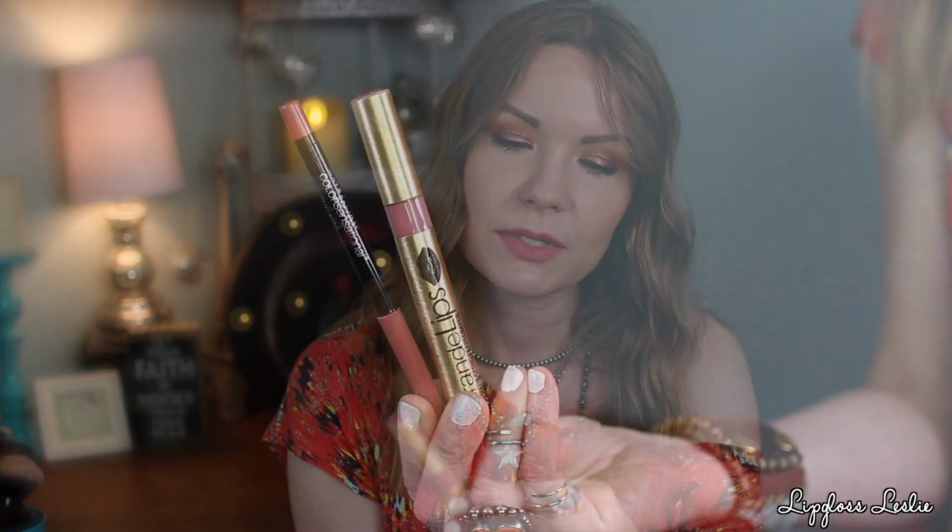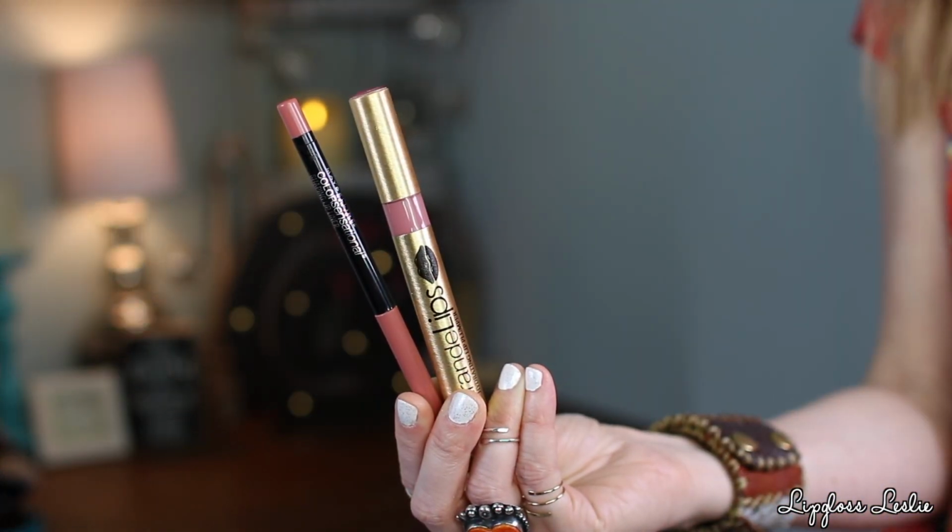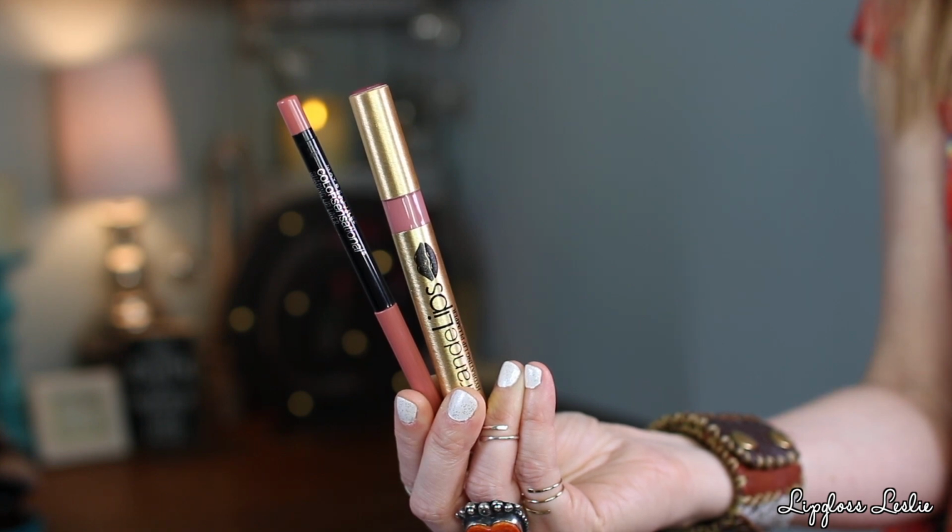And then these were part of Amazon Prime Day, and I broke one of them out and wore them, and I love these. The Grande Lips Hydrating Lip Plumper, they did send this to me, so just FYI, I think. And then Charlotte Tilbury sent me the highlighter, and then I mentioned Sigma. I always like to mention that to you guys, just so you know. So this is the Grande Lips Hydrating Lip Plumper in Spicy Mauve.